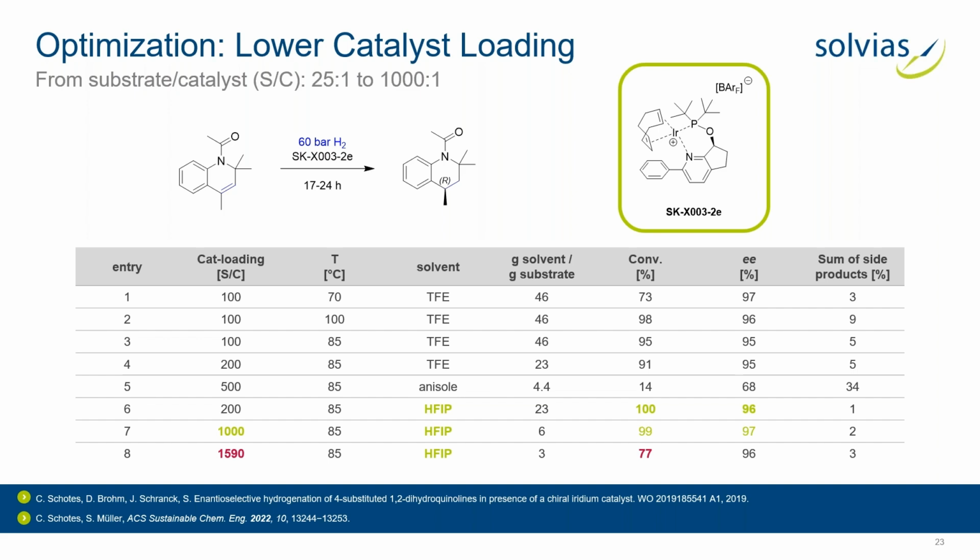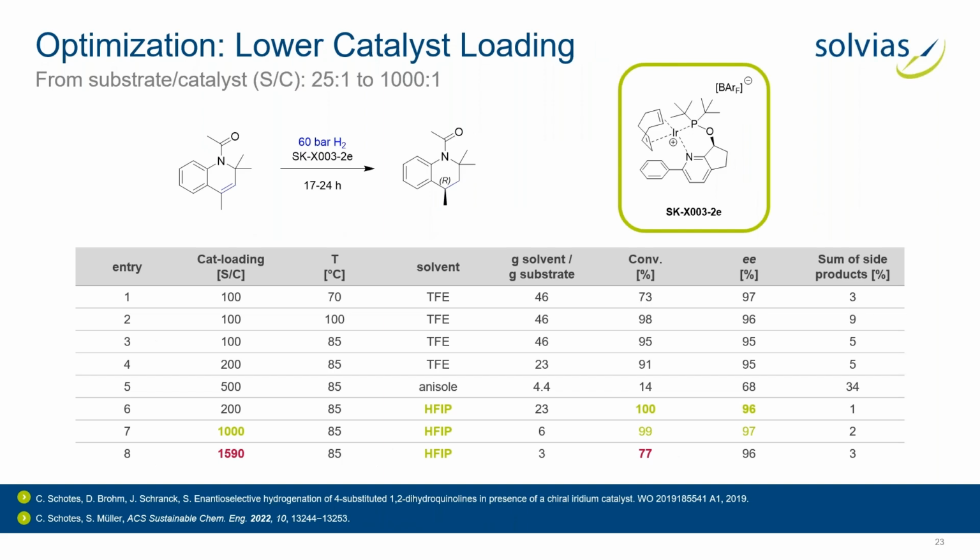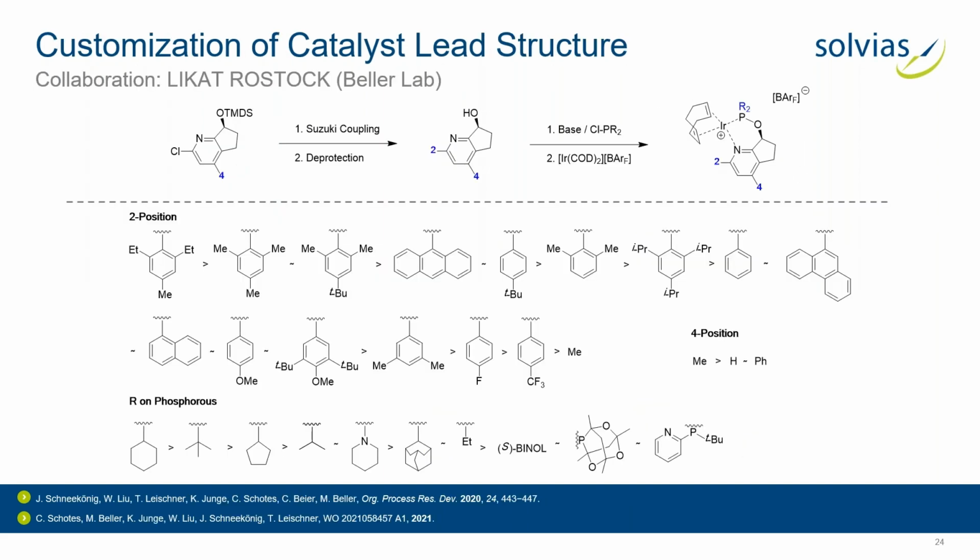And we try to go lower, and you see lower S2C, no full conversion anymore. And this was then the point where Bayer Crop Science approached an academic research lab, the Beller Lab at Leibniz-Institut für Katalyse, Rostock. And their PhD students did an alteration on the backbone of this iridium complex. So they altered the 2 position and the para position, and they found, well, ortho substituents are of advantage, give a more active catalyst. In the 4 position, para position, methyl is better than nothing, or phenyl.